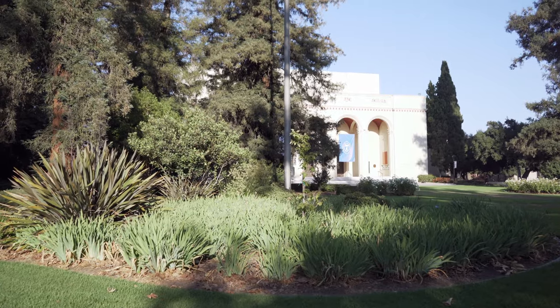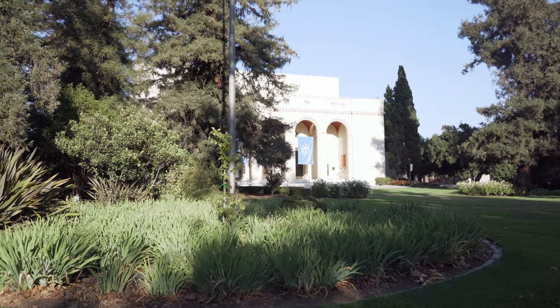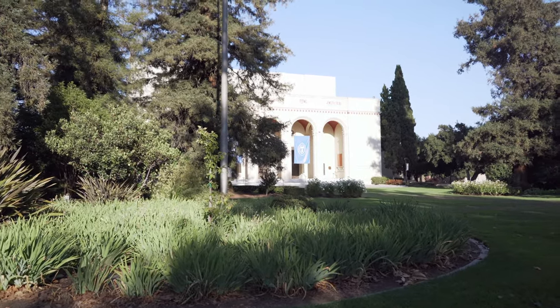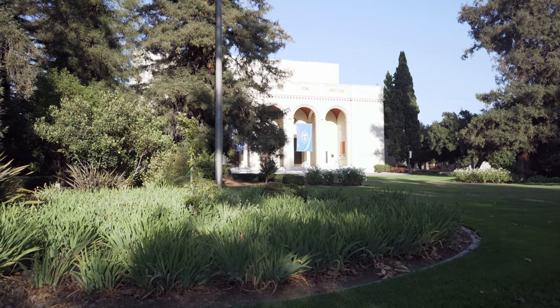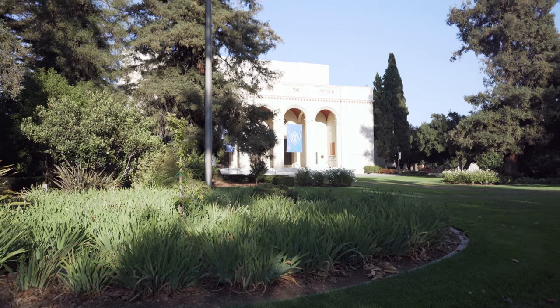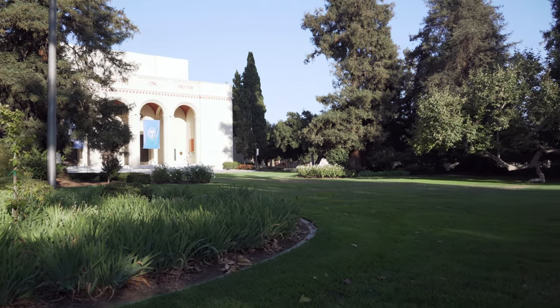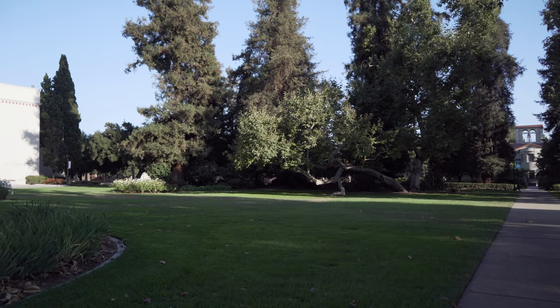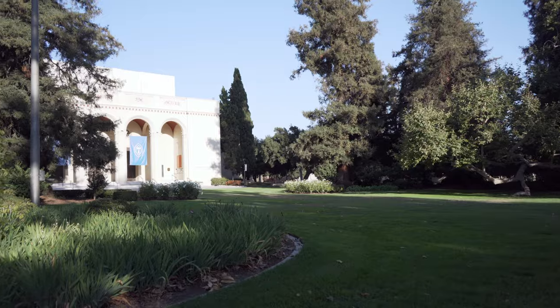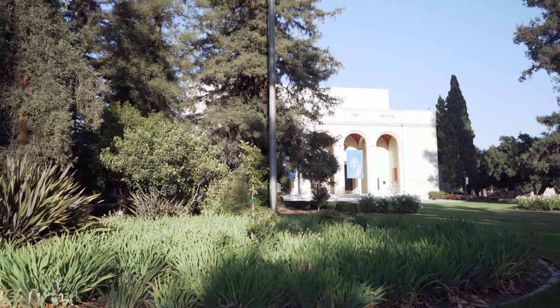Taking a short trip back to my mention of the 2001 movie Pearl Harbor, where they actually used this location as the Rose Garden to the White House. This is called Marston Quad. This would have been the Rose Garden itself in the front lawn in the 2001 movie Pearl Harbor.